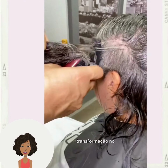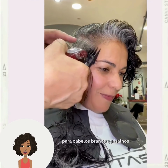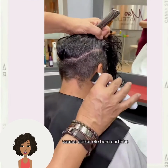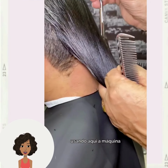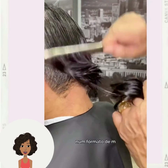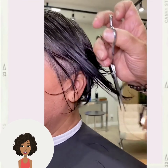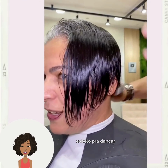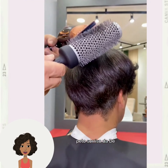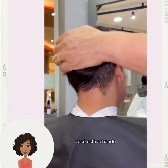And then we have another Pixie cut. I believe this one is going to be of an asymmetrical style Pixie. Gorgeous salt and pepper hair color. Beautiful transformation.